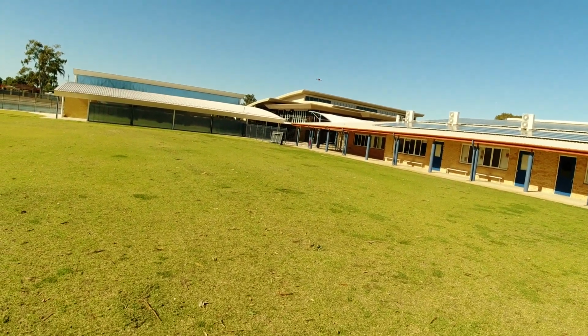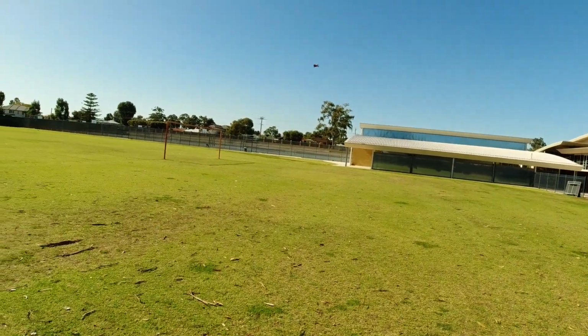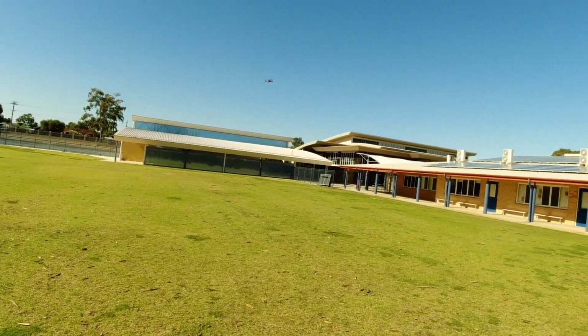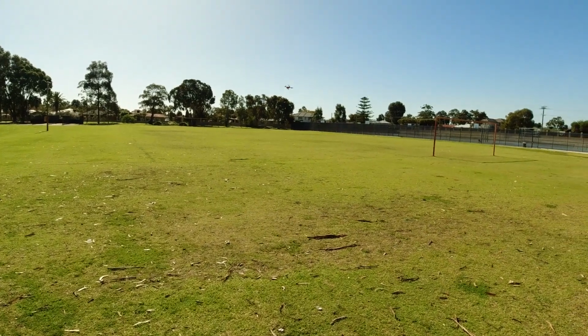And yeah, back in the day when I started flying, you wouldn't be able to get a drone like this for that price, that's for sure. My first drone I ever purchased was about 50 bucks, and it had no features at all.